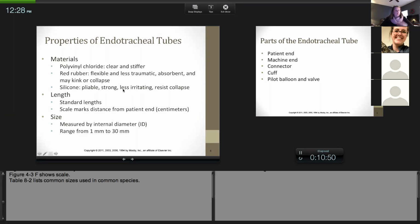Now, the silicone tubes are very strong and less irritating. The only thing is they can sometimes get punctured, because they are so soft a dog can bite down. So that is an advantage of the polyvinyl chloride. If you remember, there are centimeter marks on the tube that tell you how far in. You measure to the thoracic inlet, and you don't want to go past the thoracic inlet.